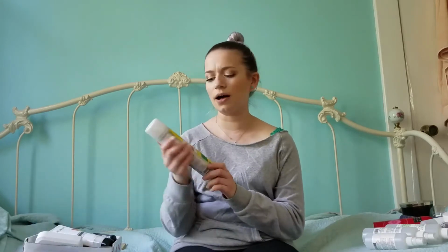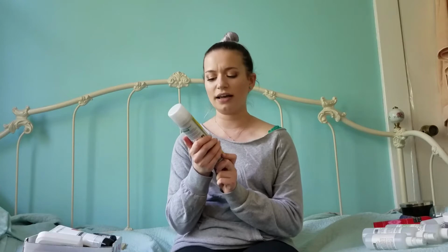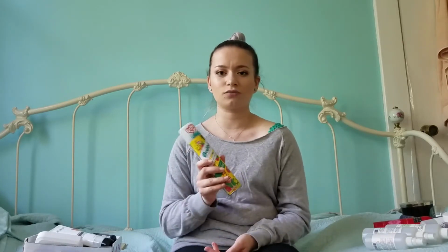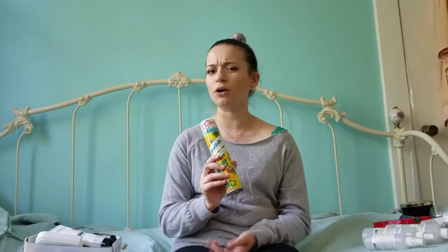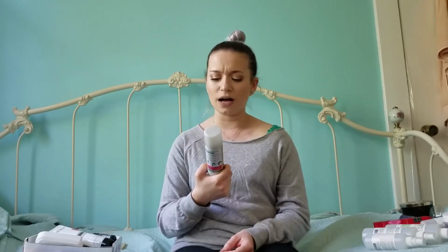Next, we have the Batiste Instant Hair Refresh Dry Shampoo in Coconut and Exotic Tropical. I love this dry shampoo. Best dry shampoo, hands down. I think you can't go wrong with Batiste. I think it's just so good. And I really love this scent. This is probably my favorite scent. I haven't tried all the scents, but this is probably my favorite out of the 3 or 4 that I have tried. I just love it.